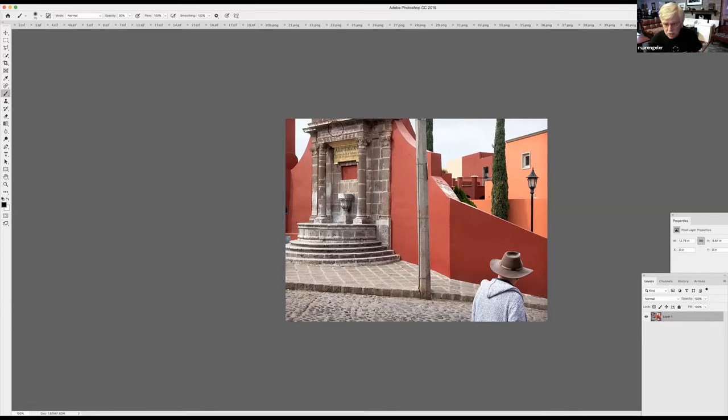This is Mexico. This is in Oaxaca, Mexico. I found the scene and I knew that I wanted somebody in this corner. And I just held the fort and shot steady and waited for somebody to walk into the picture.